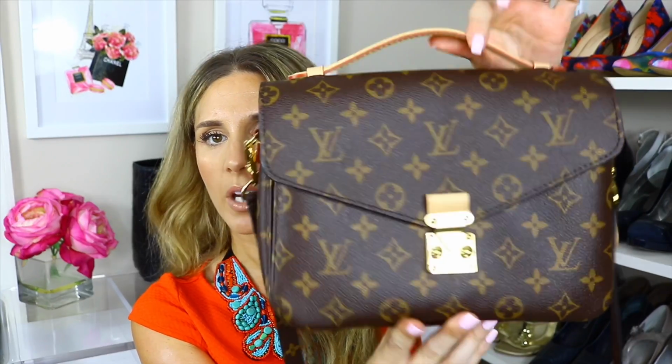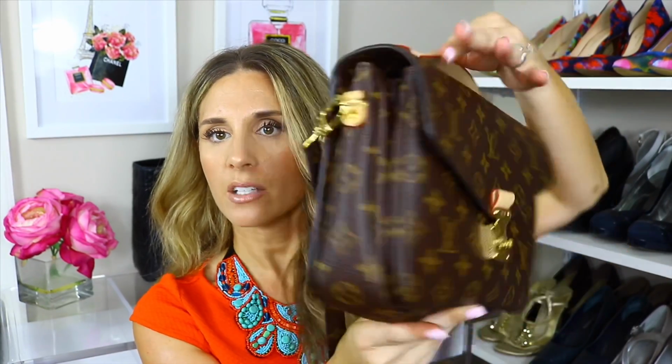So let me give you a quick up close of this bag right here. Now let's move on to the Louis Vuitton Croisette. This is the Damier Azur, and once again it comes with a top handle, and it opens the exact same way as the Pochette Metis, except these little clasps are a little larger. Just go like this and it'll click open.